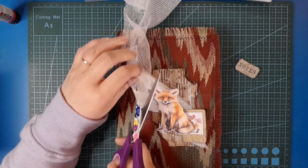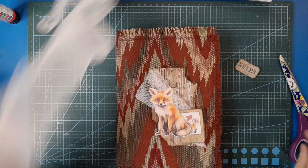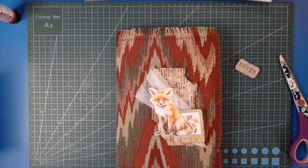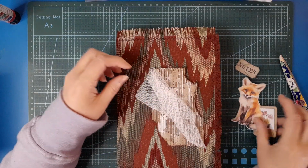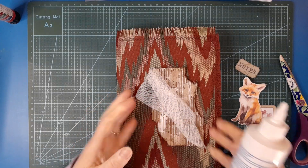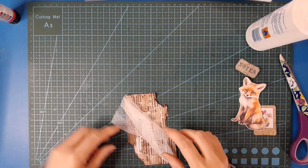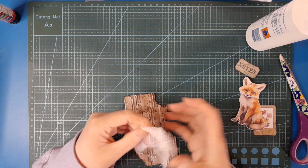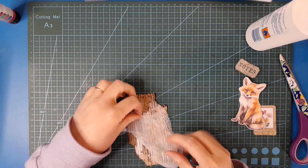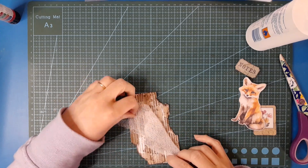Okay, so I'm just gonna chompy chomp. And I think I'm going to need fabric glue just to kind of try and glue all this together off of the journal, I think, in case we have any accidents. Right, so how do we want this? We want it kind of decoratively, kind of draped, bunched.